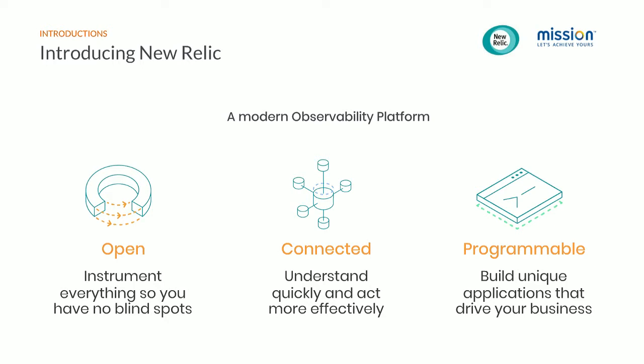And the concepts behind observability, I think a lot of you might already know. But in order to support observability for these customers, we have built an open platform whereby you can instrument everything so that you have no blind spots, which means even if you want to send data into New Relic from your OSS systems or any other data source, you can use our open APIs.